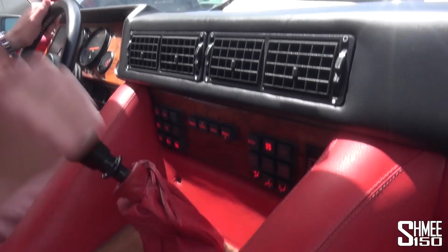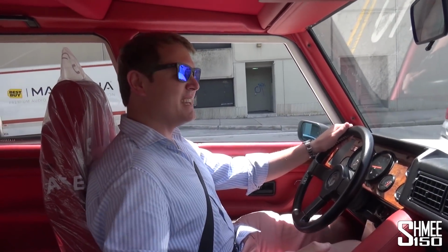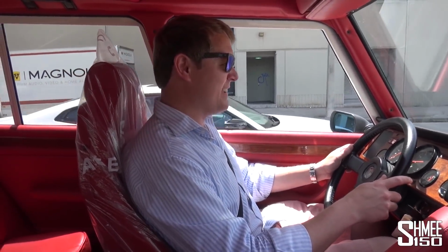Wow. This is cool because it's so different. It's such a different driving experience. So carefully does it, don't want to stall.